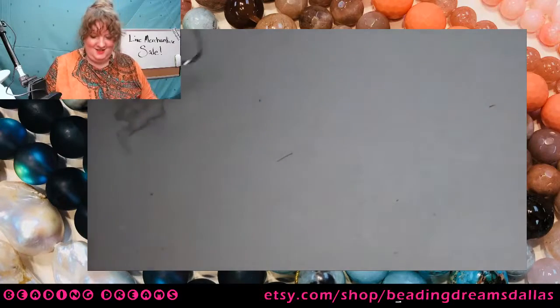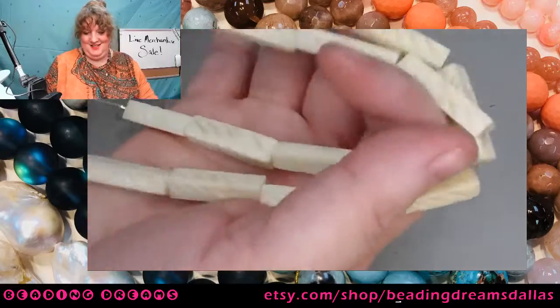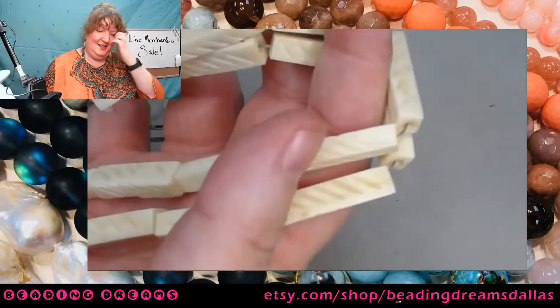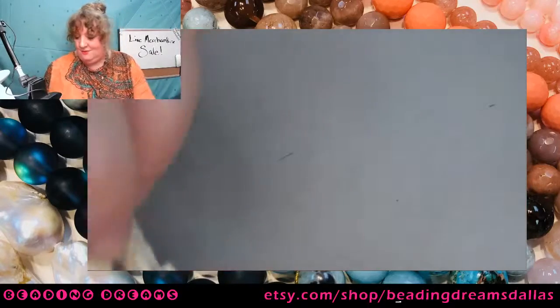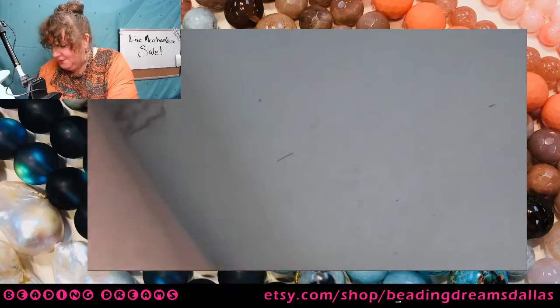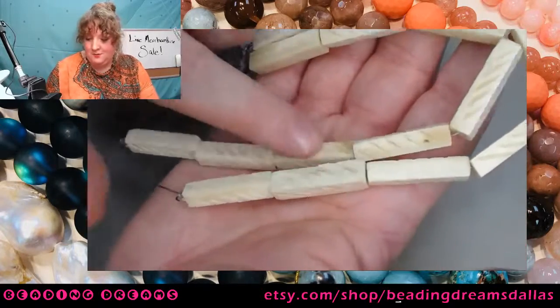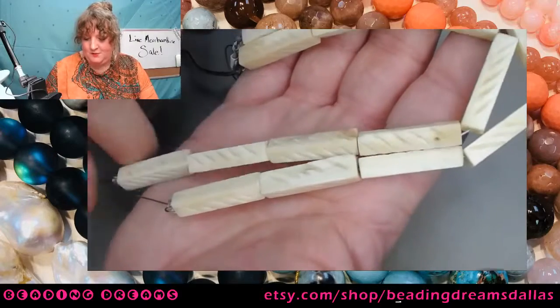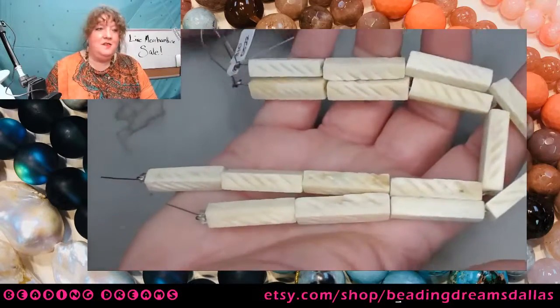Bone carved rectangular prisms? Oh, rectangular. I thought it said reef. And I was like, reef. All right, so these are large and in charge. They're pretty close to an inch long. They are bone carved rectangular prisms. We have 2 strands of these, and they are $10 a strand.